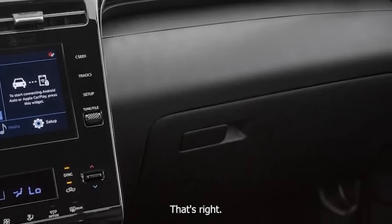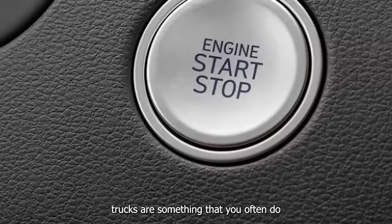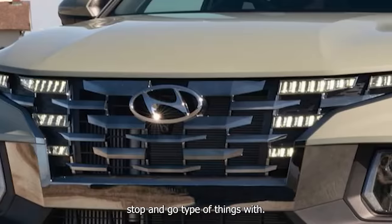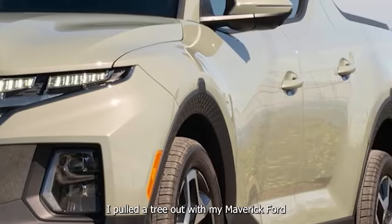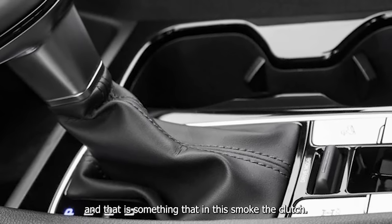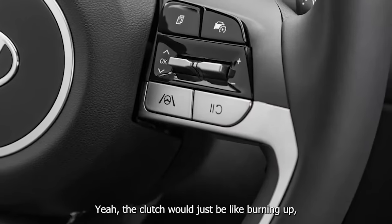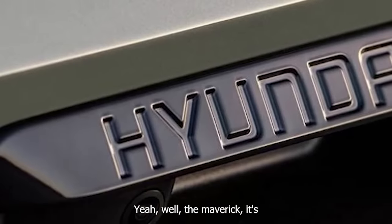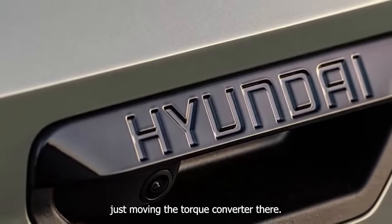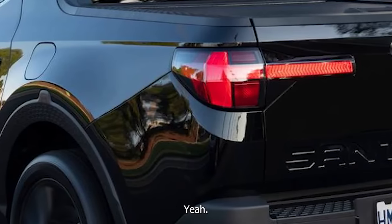That's right. And I think even more so with a vehicle like this, trucks are something that you often do stop-and-go type of things with. Oh yeah. For example, I pulled a tree out with my Maverick, and that is something that in this, you'd smoke the clutch. The clutch would just be burning up, having to try to go from a stop and yank out that tree. Well, the Maverick is just moving the torque converter there. No harm, no foul.